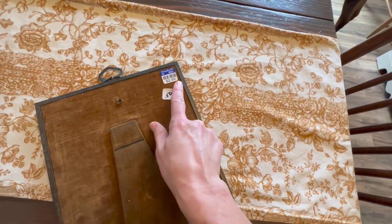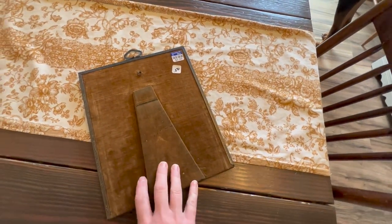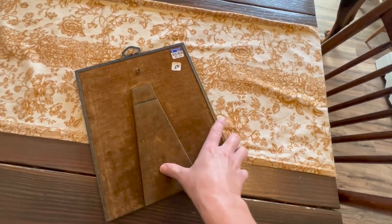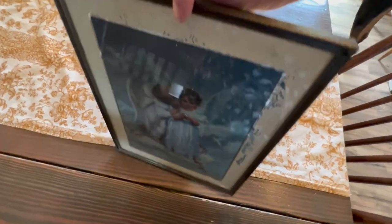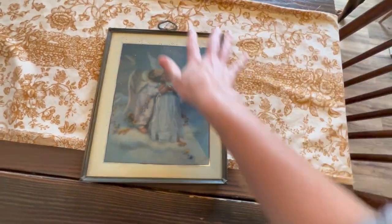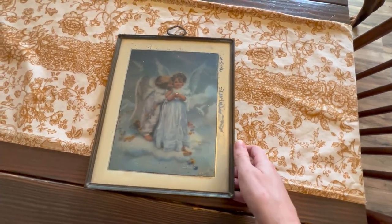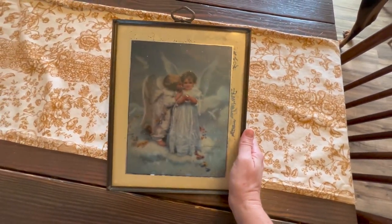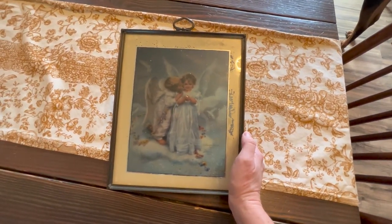And it looks like somebody had purchased it at Goodwill for 99 cents and then donated it to the flea market. But I love this. I cannot wait to use it. I will probably just clean it up. I won't use this print. I'll take the glass out and clean it all up and put my own art in it or a photograph. I haven't decided yet, but I think that is just beautiful and will make a really nice addition to a gallery wall.